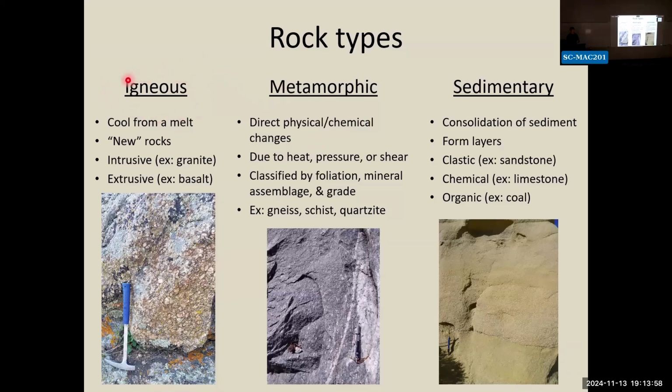Igneous rocks, as I mentioned in the previous slide, are ones that cool directly from a melt. These are the new rocks that come to the Earth's surface. We classify igneous rocks as to whether that magma cools below ground in the subsurface, in which case we call them intrusive igneous rocks, or whether that magma makes it to the surface of the Earth and then cools, in which case we call them extrusive igneous rocks. An example of an extrusive igneous rock would be a basalt, and an example of an intrusive igneous rock would be a granite, which is what's shown here from a rock just to the east of Laramie.